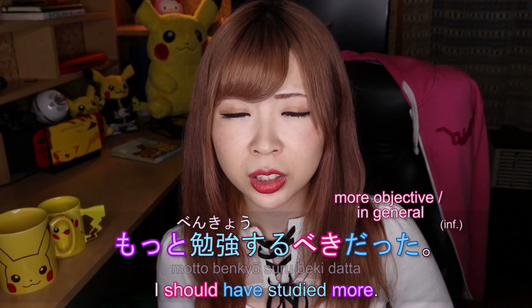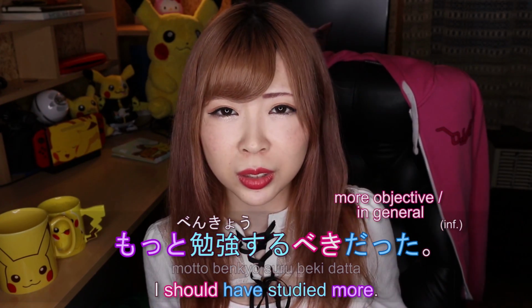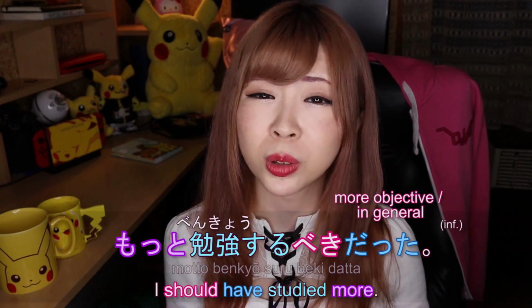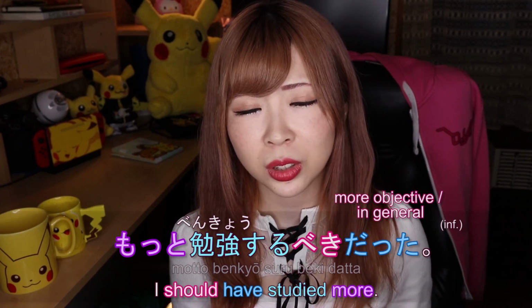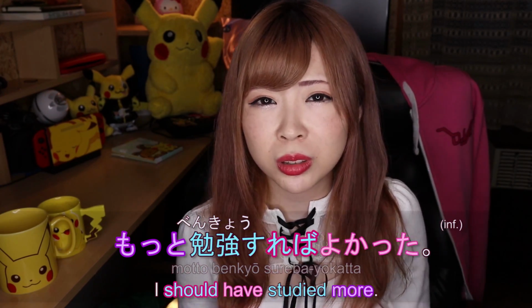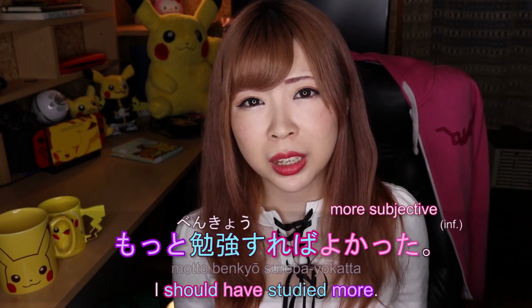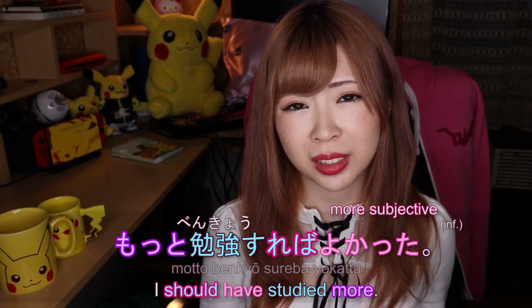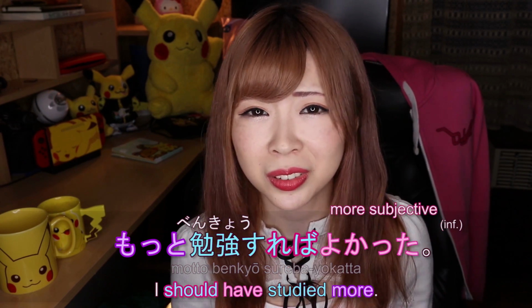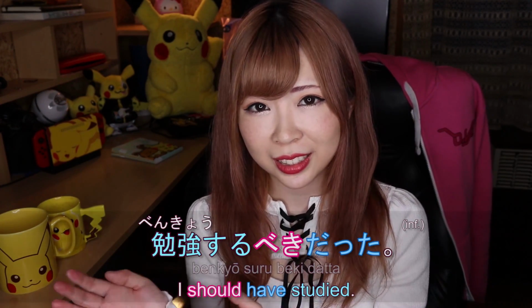But するべきだった sounds more objective because べき is often used about something that the society wants, expects, right? So it sounds more objective. Whilst if you say もっと勉強すればよかった, it sounds more subjective. It's something you wished you did. Like, oh, it would have been good if I studied more.